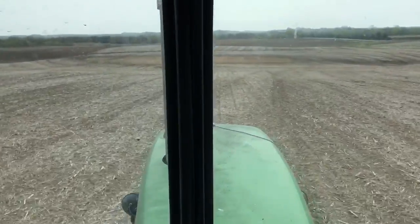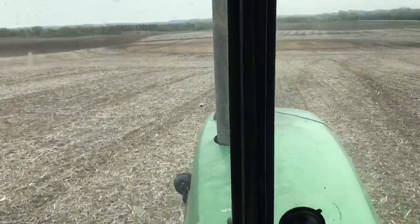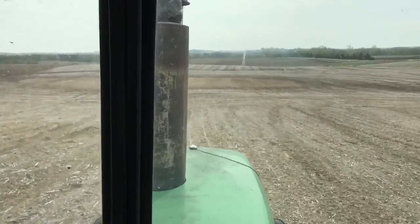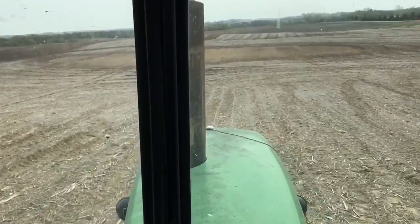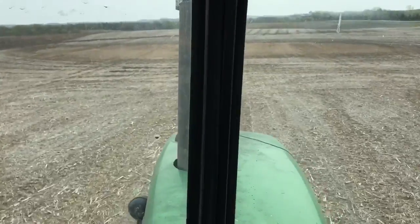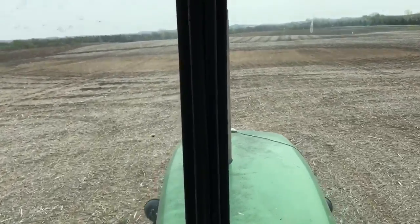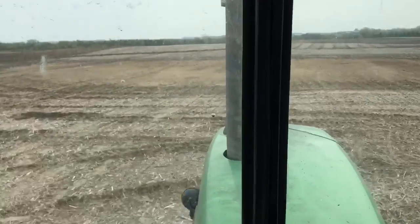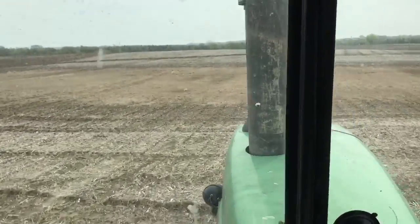But you can see there's a wet spot ahead of us that we weren't able to combine. We did combine it once we had all the rest of the beans picked, but we did have to go around it. Take her back a second when we cross these combine ruts. But this thing blasts right through it. It's a little soft in here.